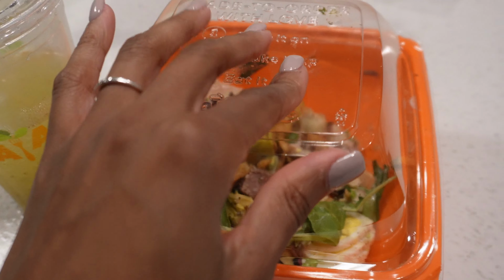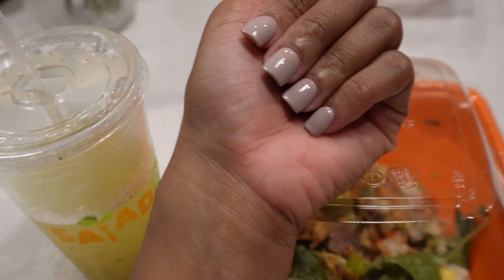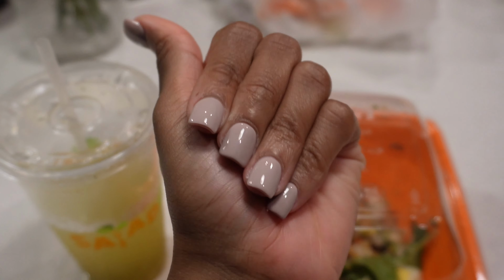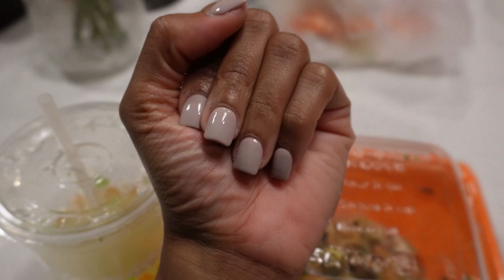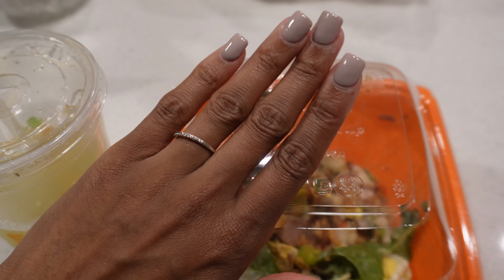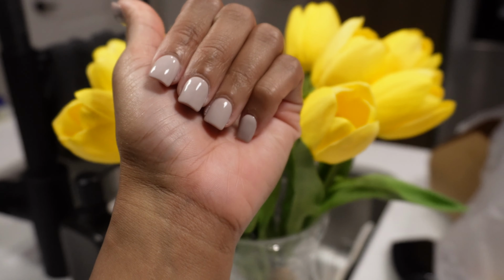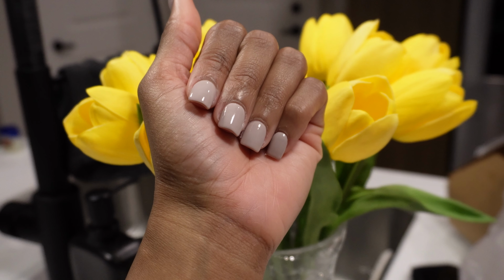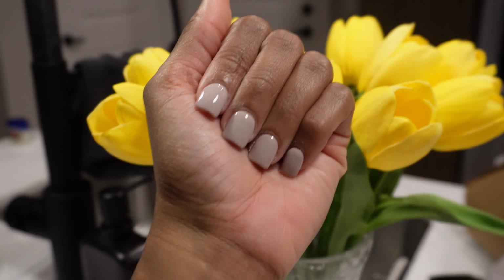While I was eating, I actually forgot that I didn't show you guys my nails after we got them done. So this is the color that I got. It's like a nice tan, nudie shade. This was different for me because I usually get my French tips. Let's see it against the flowers. So super simple, but I think it's nice.